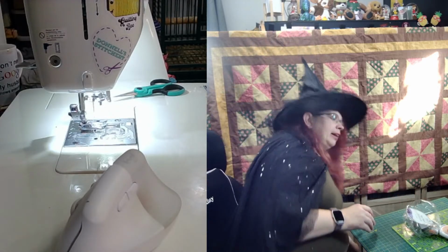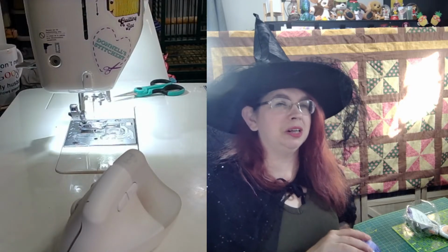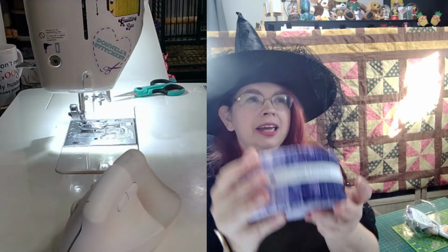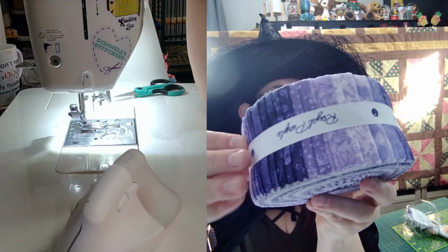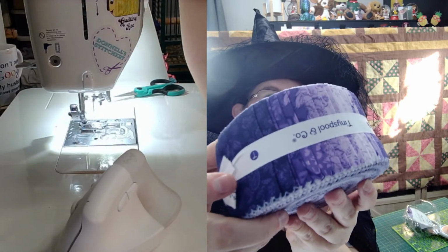So, I want to do the Bargello because she's doing it baby steps over at Handmade by Ying. So I got this gorgeous array of purples. Look at this, guys. This is going to be so stinking beautiful.